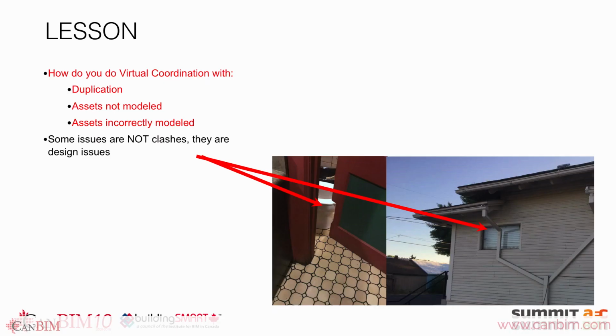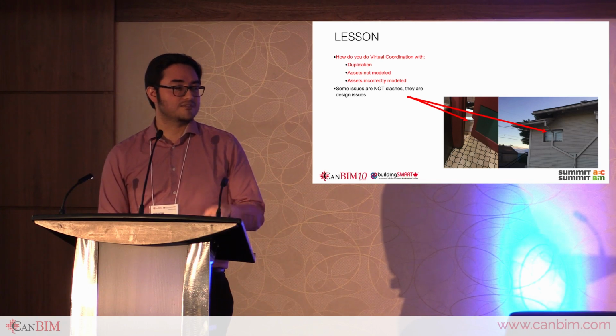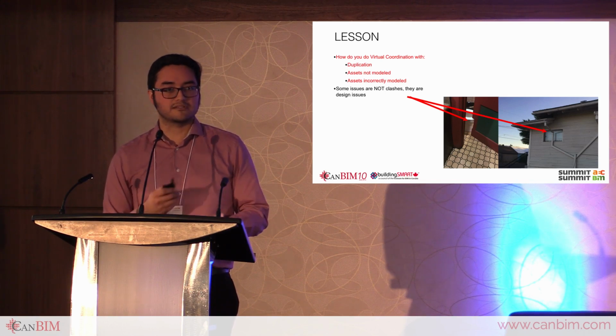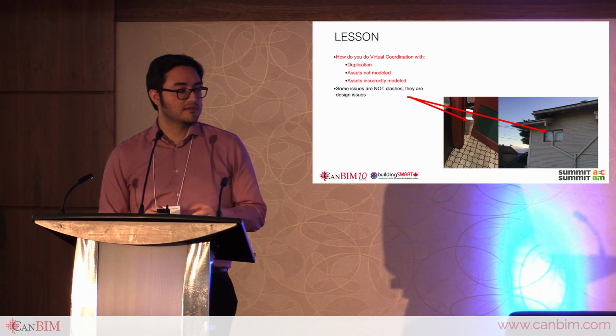So with that alone, these 3 things that we've just discussed: duplication, why it happens could be its own topic, assets not modeled or assets modeled incorrectly, geometrically, in orientation, size. These alone should make you wonder, why am I doing virtual coordination if I don't have a good handle on this differential between what the drawings are showing and what the model is saying?